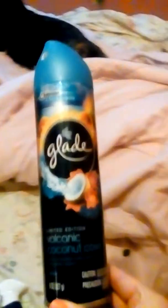some Sour Patch Tropical Kids. I got some fruit, some sunshine, fruit and nut, and tropical. Then I have baby wipes, some more Glade and coconut. Some benzoyl peroxide for your face.